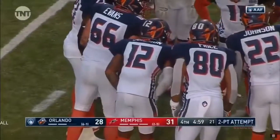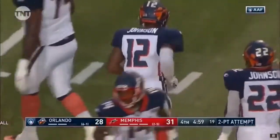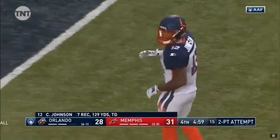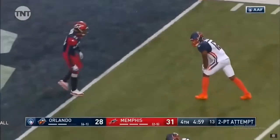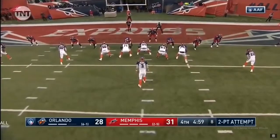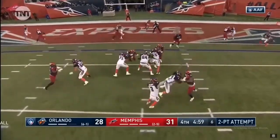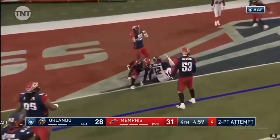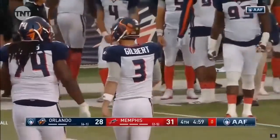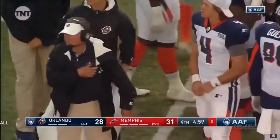You're out on an island, and Charles Johnson doing what he's done best all year with now his fifth touchdown reception. Look at those numbers. Seven catches, yeah. 129 yards, and a touchdown for the leading receiver in the Alliance. Big play here. Green 10, green 10! Two-point conversion. Pass broken up, yeah, by that Memphis defense. That was Justin Martin making amends for that touchdown.